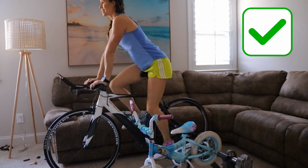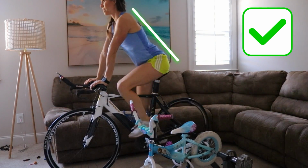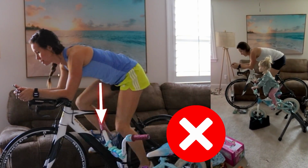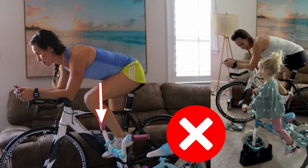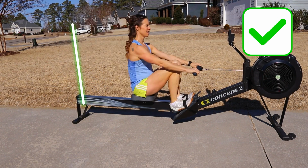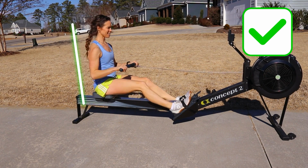If you use a Peloton or spin bike, ensure you bike in an upright position, not in the aero bars where your stomach is hanging straight down. Don't lean excessively back when using a row machine. Lean back only to a 20-degree angle.